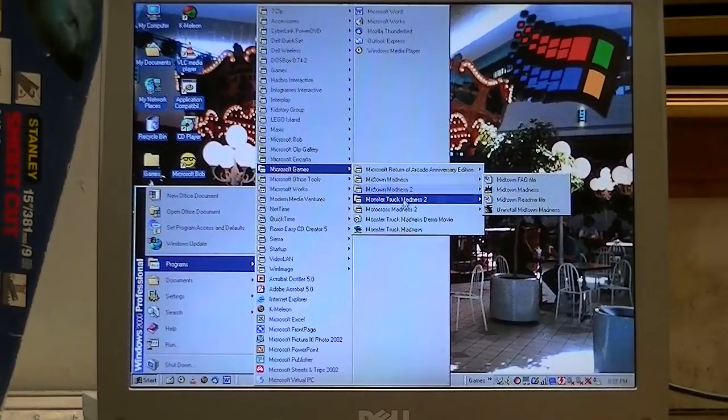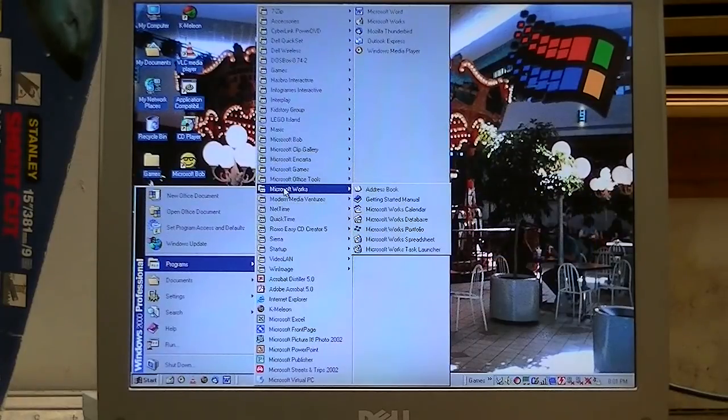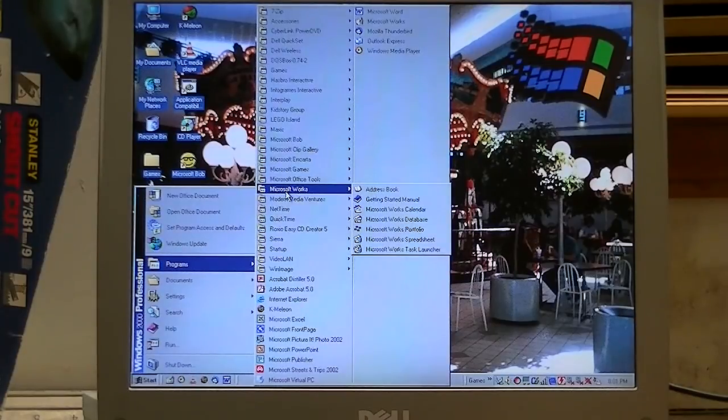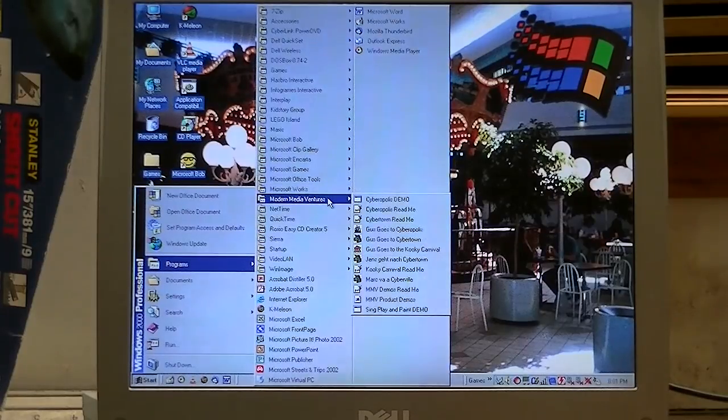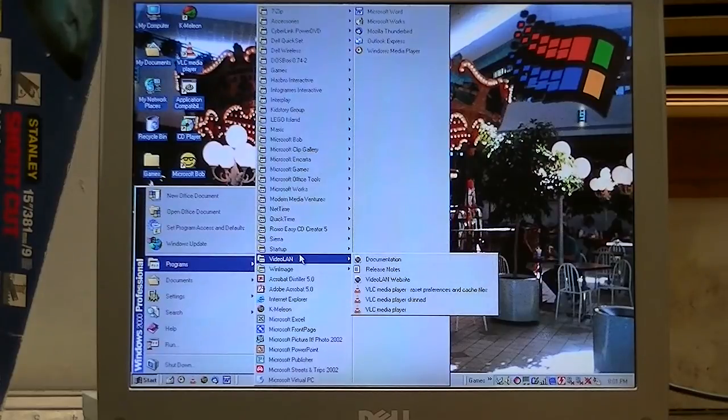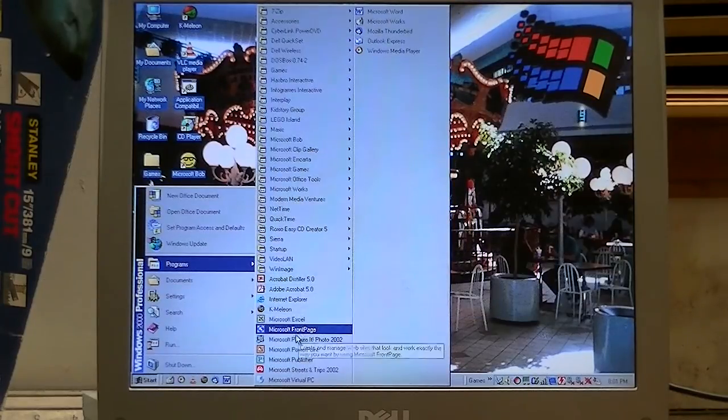Got our Microsoft games, including Monster Truck Madness Works. I believe that's Works Suite. My original came with Works Suite 2004, I believe, but this one's 2002. The Gus Games, Roxio Easy CD Creator, VLC Media Player, and Office 2002.